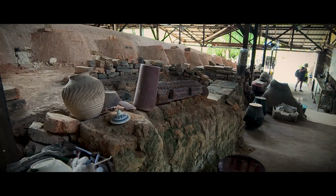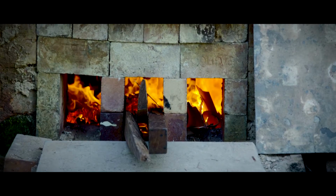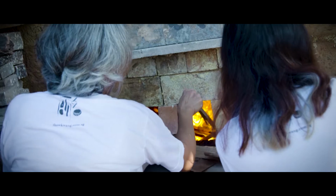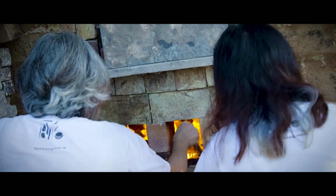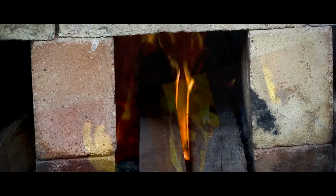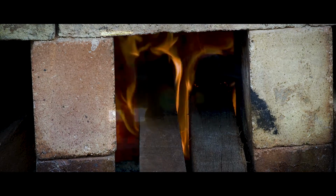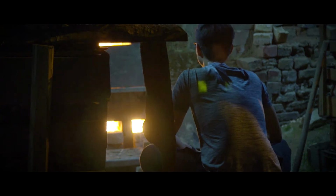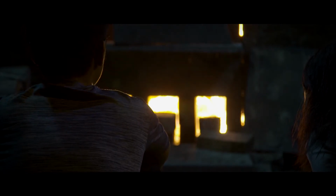During the firing process, wood is burnt in the firebox until the lower part of the kiln reaches the full temperature. The firebox is then bricked up, leaving a small gap. Fuel is fed into the first stoke hole until this section reaches full heat. The process of firing the kiln is a long drawn-out process that can take up to 36 hours.